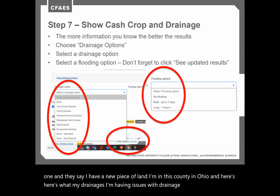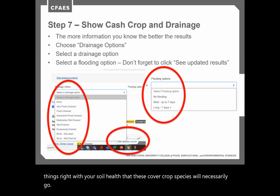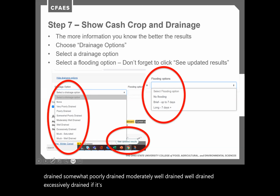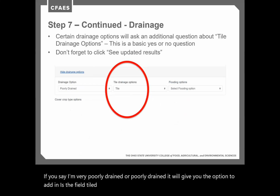One thing that I do caution people is that just because it says the cover crop species works for this characteristic, such as drainage, doesn't mean that if you don't have other things right with your soil health, that these cover crop species will necessarily grow. But again, we look at those different options as very poorly drained, somewhat poorly drained, moderately well drained, excessively drained, if it's a muck soil, or muck saturated or muck well drained. And then it will ask you flooding options. One thing that does add, if you say I'm very poorly drained or poorly drained, it will give you the option to add in, is the field tiled or is it not? Again, that's a yes and no question.